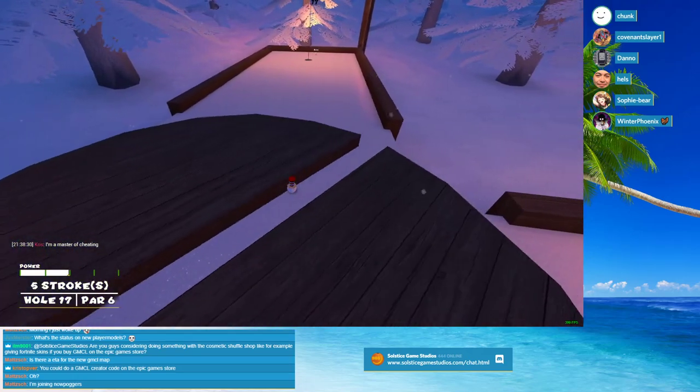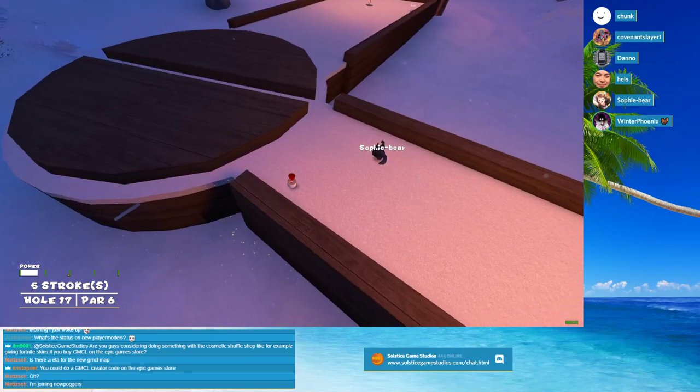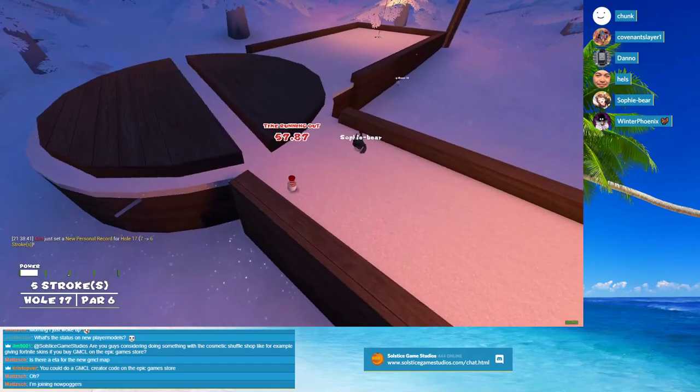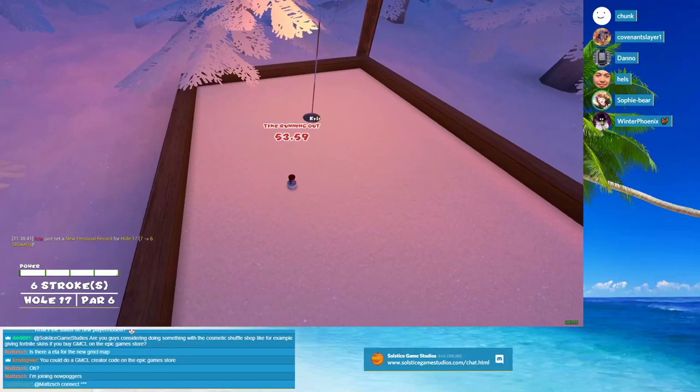Oh, come on, you infernal thing. There's like a random no draw right there, you see that? Oh yeah, I saw that a long time ago. I actually reported that in DevChat at one point. It's not a no draw.